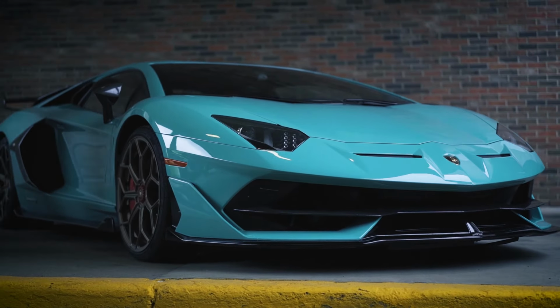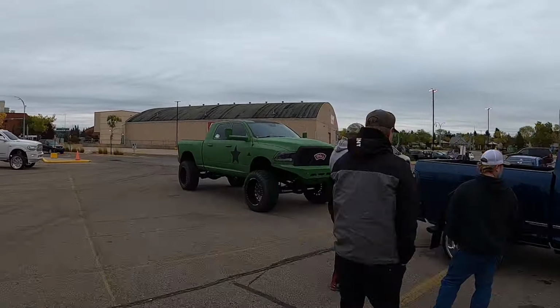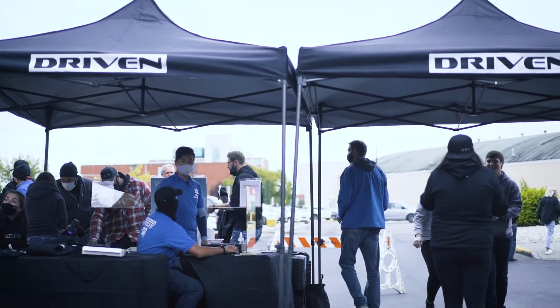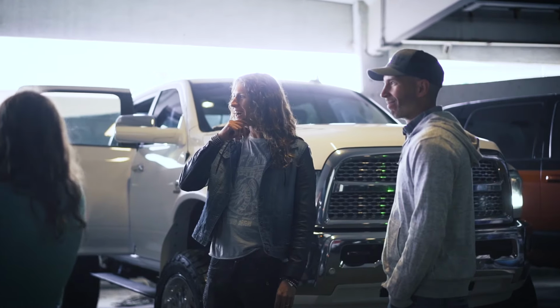Fortunate that before all of this COVID stuff went down, we got to hit up the Driven Car Show in Edmonton. Just about to hop into Driven. I was talking with Mark, the guy that puts it on. Solid dude. This is an Alberta-based car show that tours around the whole country. It was so nice to come down there, meet a whole bunch of the guys.